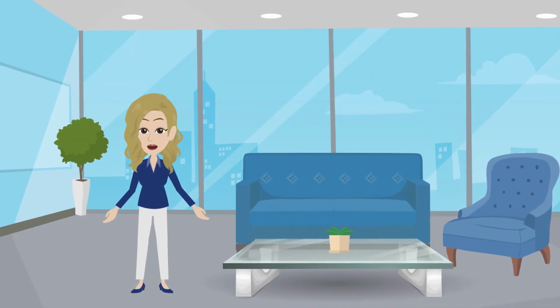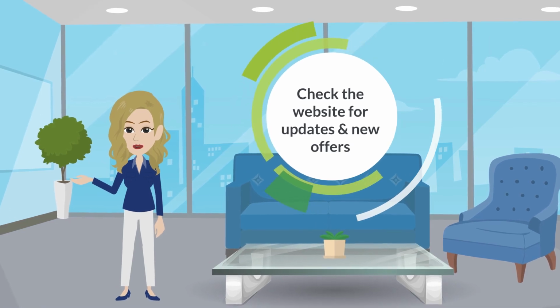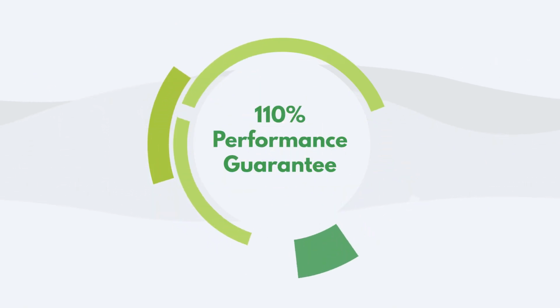Whether someone has a physical or digital card, they can still use the website to find fantastic places to eat or to check for updates. And all memberships come with a performance guarantee.